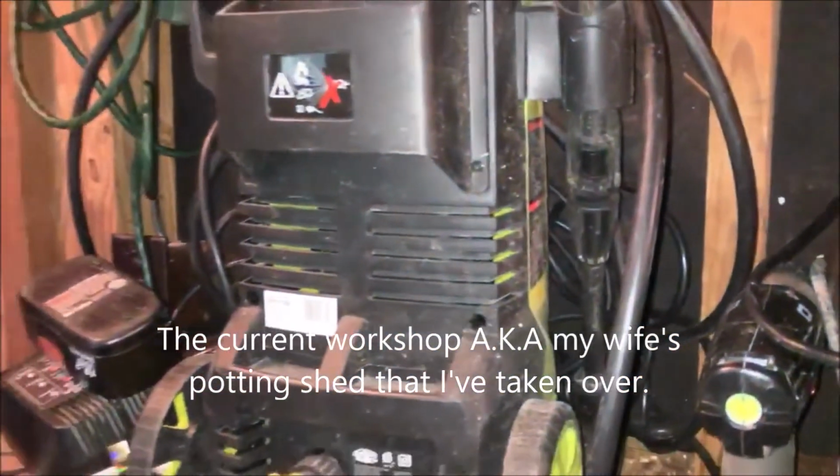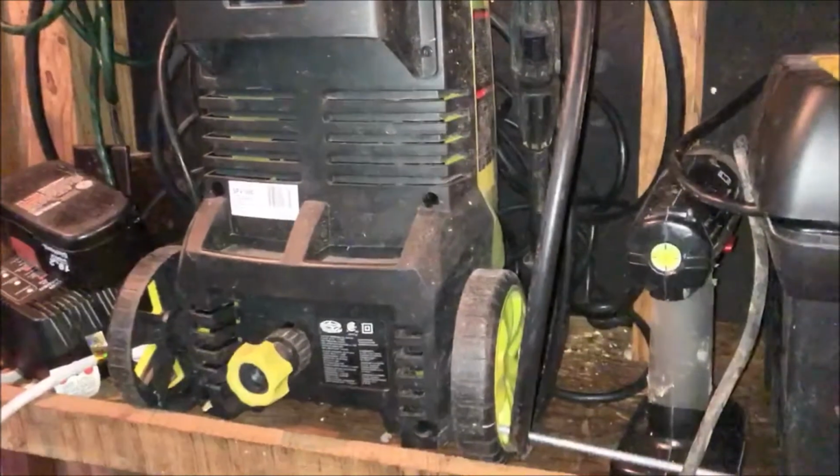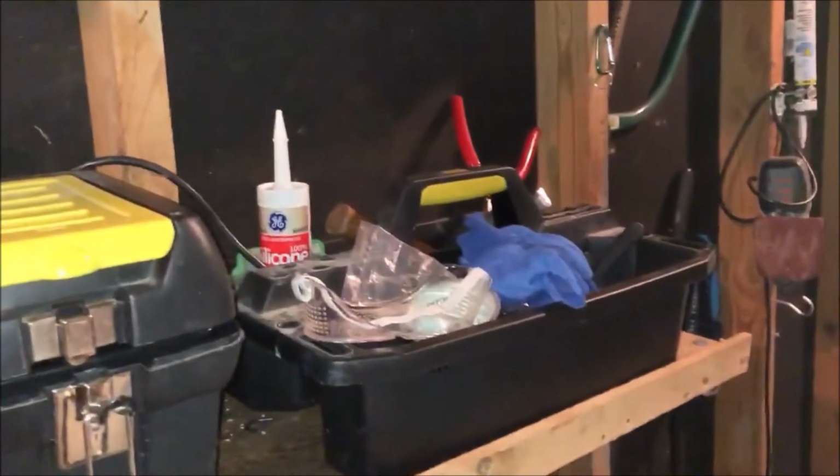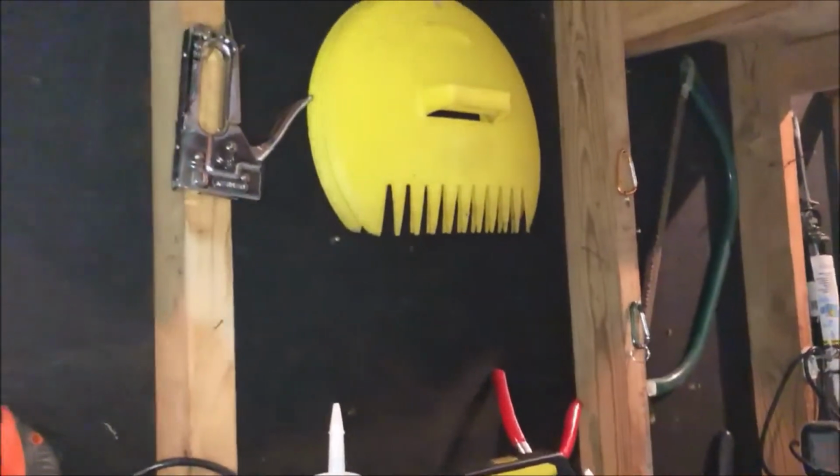So with that said, all right guys, this is the inside of the tool shed. I'm kind of showing you what's here. As you can tell, I have been not living up to my wife's expectations of keeping this nice and clean. So what I'm gonna do is go through this in time lapse and let you watch me break this down.